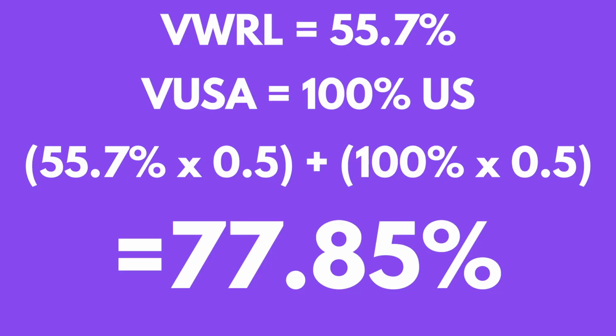Number two, let's say you have a portfolio of 50% FTSE All-World Index and 50% the S&P 500 ETF. What you're doing here is essentially overweighting the US allocation. A quick bit of math shows that 77% of that portfolio is allocated to the US markets. That's around 20% more than the global market share suggests. Now don't get me wrong, if you want to hold more US stocks, then go for it. We're not saying that it's a bad thing. But in terms of global market cap, you will not be holding a truly globally diversified portfolio.